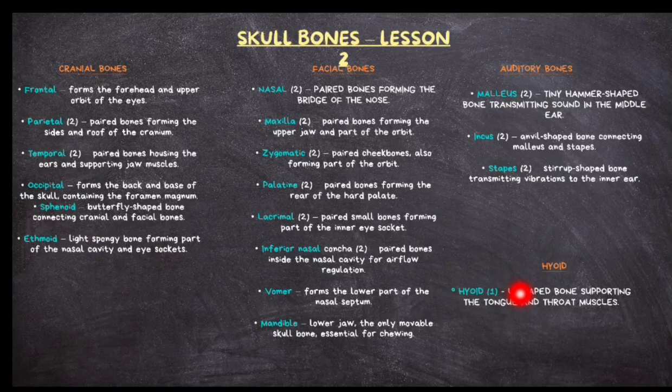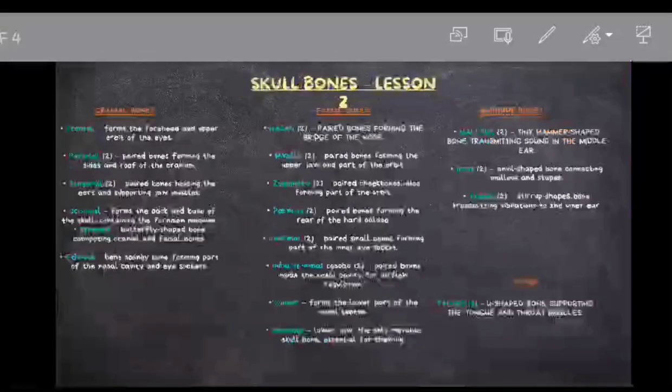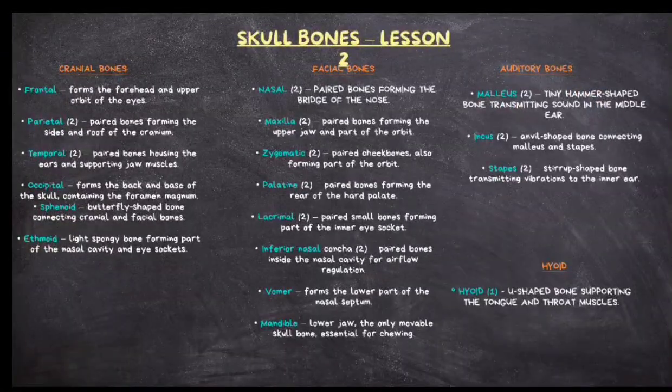Finally, the hyoid bone, a singular U-shaped bone in the throat. It supports the tongue, aids swallowing, and anchors muscles of the larynx. Even though it floats free, it's essential for speech and airway stability.